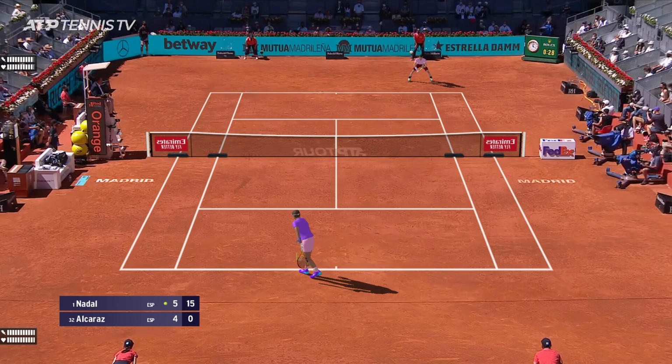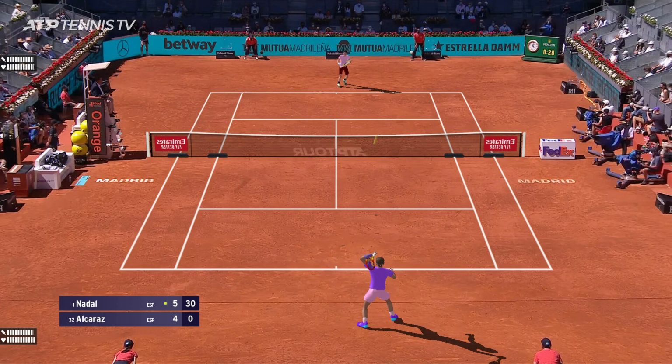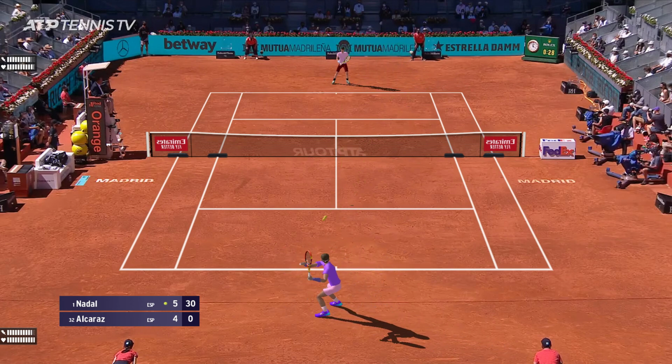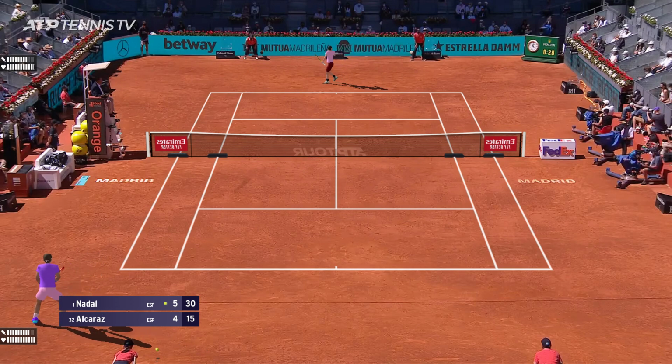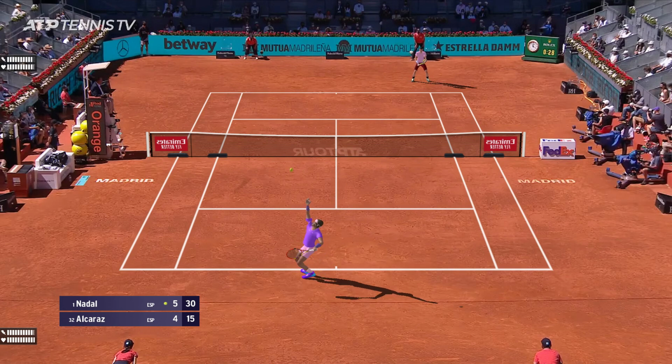Backhand's always been dangerous. Oh, too good. I think it clipped the net on the way over. Living dangerously, but he survives. Is he showing signs of just finding another gear here? Let, second serve.